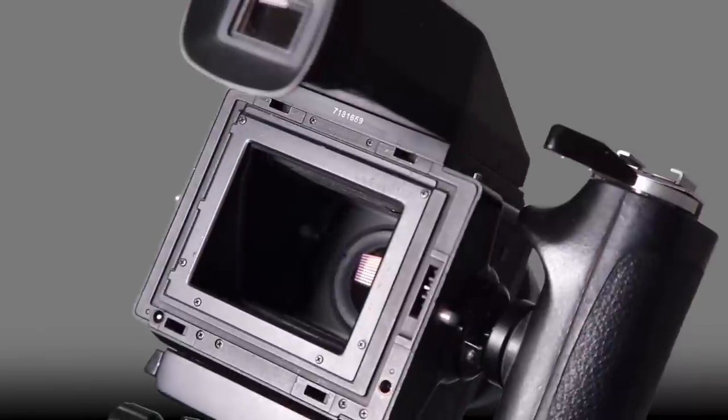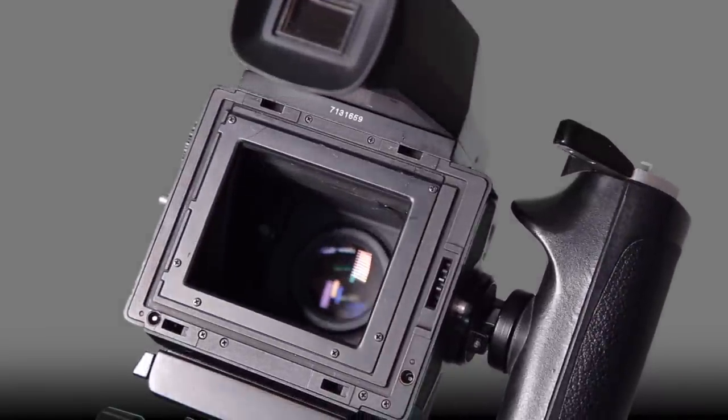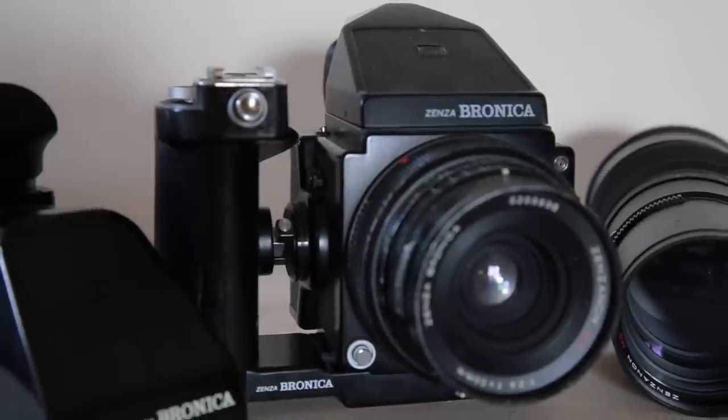I haven't loaded any film in there because there's no back on it. There's no film back. So I need to get a film back. And once I can get a film back on this camera, I can then feature it on the channel, go out and shoot it and see how it performs. But I'm pretty confident, and I've gone through all the shutters already, pretty confident that it'll work quite well.